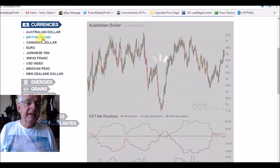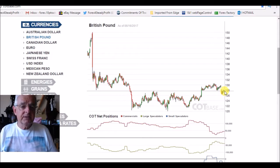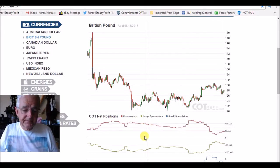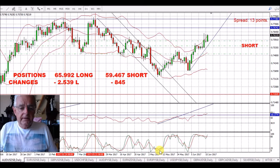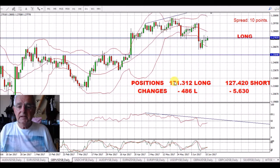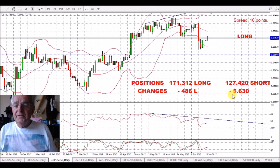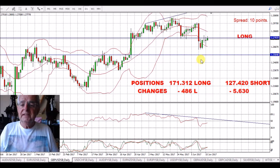Next up, we've got the British pound. We've seen longs added again this week, and we have seen a little bit of a rise in the value of the pound against the dollar after it's had this big breakdown. So let's just pop across to the chart, which is chart 1. Okay, pound USD, here we go. So we're at 171 long, 127 short, which is still, yeah, we've actually had some of the shorts removed this week, and a few of the longs removed, but I still view this as a fairly decent long.